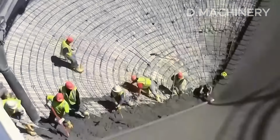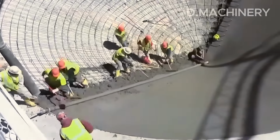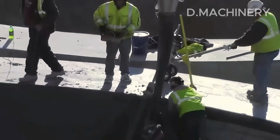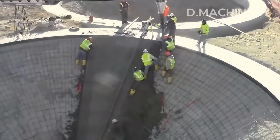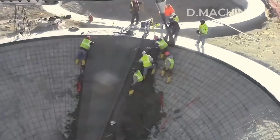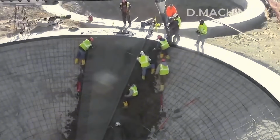The roller will rotate and move slowly to level and smooth the poured concrete surface quickly. When used to build a grain silo with a diameter of 17.6 meters and a length of 10 meters, its use is very efficient and can reduce casting time by up to 50%.